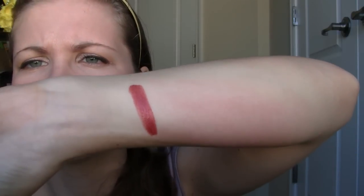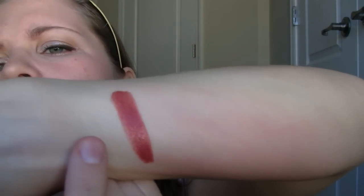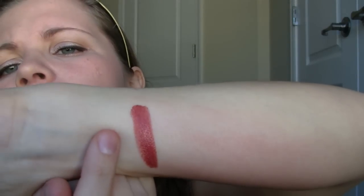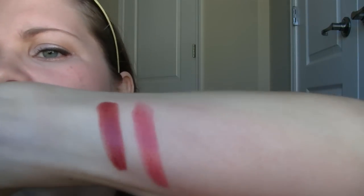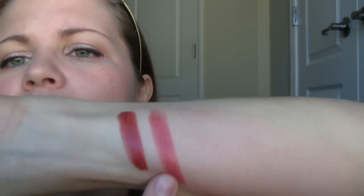Another Kisser Slicker I have is Hot Blooded. And this is a nice red color. It's not bright. It's kind of like a toned down red. And it looks really flattering. I actually like it quite a bit. So that's Hot Blooded. And then another red, I really like this. It's called Bitten, first of all. This is a great red if you're a little bit afraid of reds and maybe you don't wear a lot of reds, because it's nice and sheer. It's not bright, but it's not too dark either. And this makes a really good starter red, I would think. Bitten.